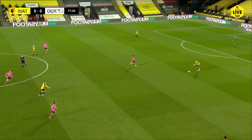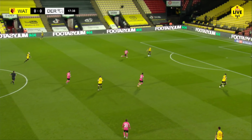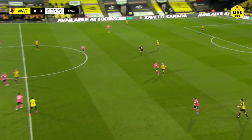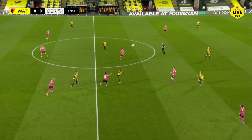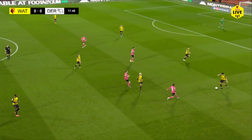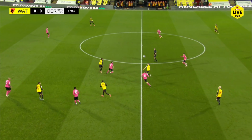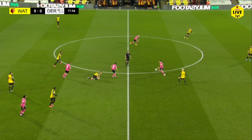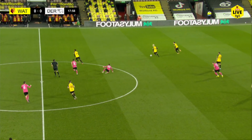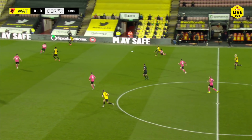See Derby just dropping off as well. They're happy to almost play. It's like a basketball formation. And I guess happy to try and force backmen to kick long. I feel they've got the aerial dominance up against with the two centre halves against João Pedro. Yeah, they know that the Watford front three, their strengths are certainly not in aerial challenges or physical challenges. This is now where you need to attack them with pace.